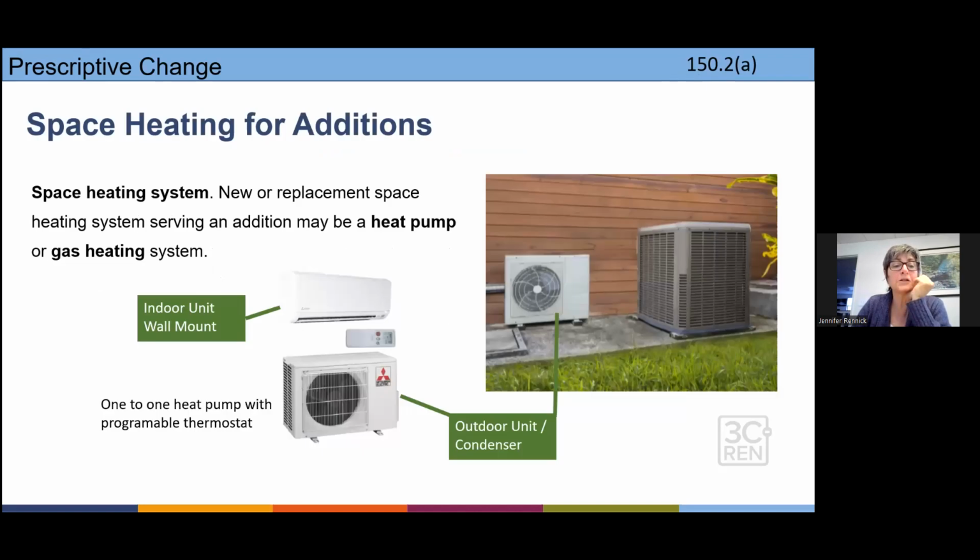For your additions, if you are going to be adding space heating, the code is encouraging heat pumps. So now you can choose under the prescriptive additions to replace your space heating system serving that addition with either a heat pump or a gas heating system. It used to be that the code kind of leaned towards gas, but now our electric grid is cleaner, and electric appliances, heat pumps, are so efficient.